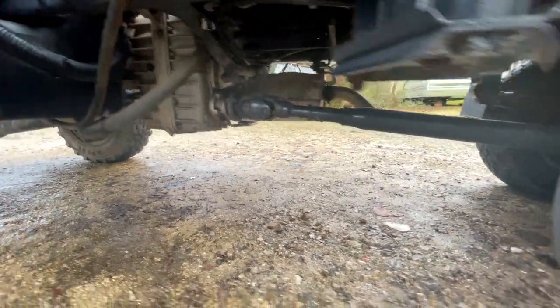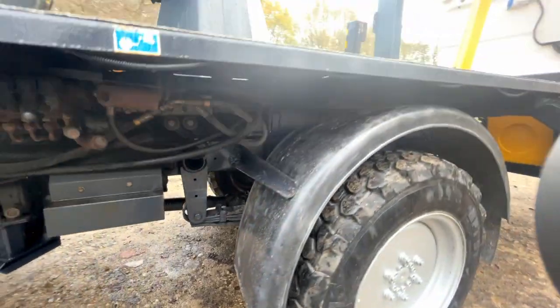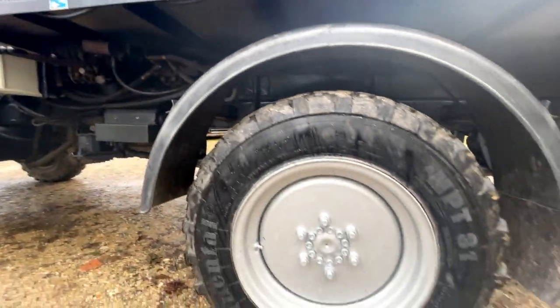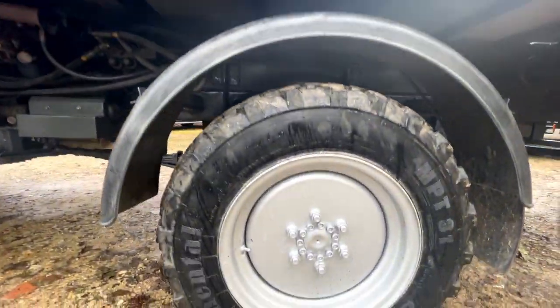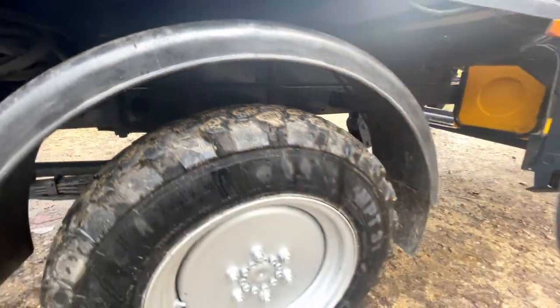So underneath you can see the transfer box, diff, everything looks nice and clean. All the mud guards and the chassis, everything looks spot on. Oh yeah, they're all Continental tyres as well, I think. Is it Continental? Yeah, they're all Continental tyres. Passenger side rear wheel and tyre, again in great condition. A little bit more tread on the rear wheels.